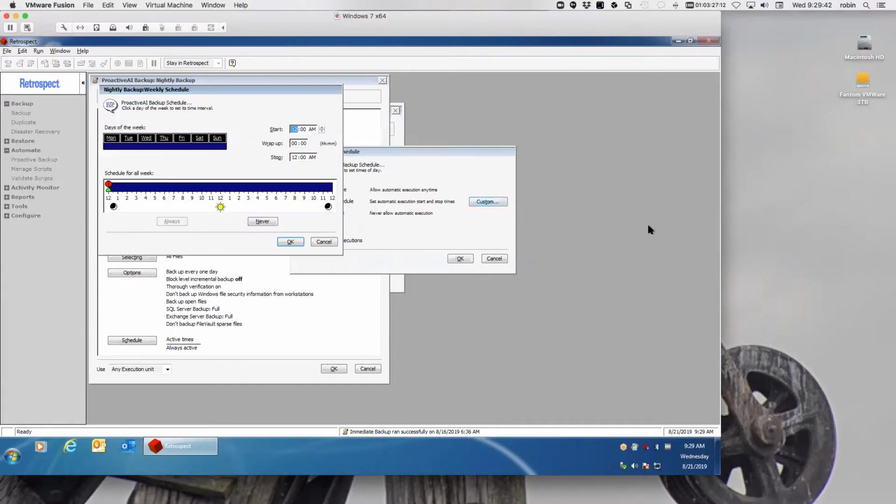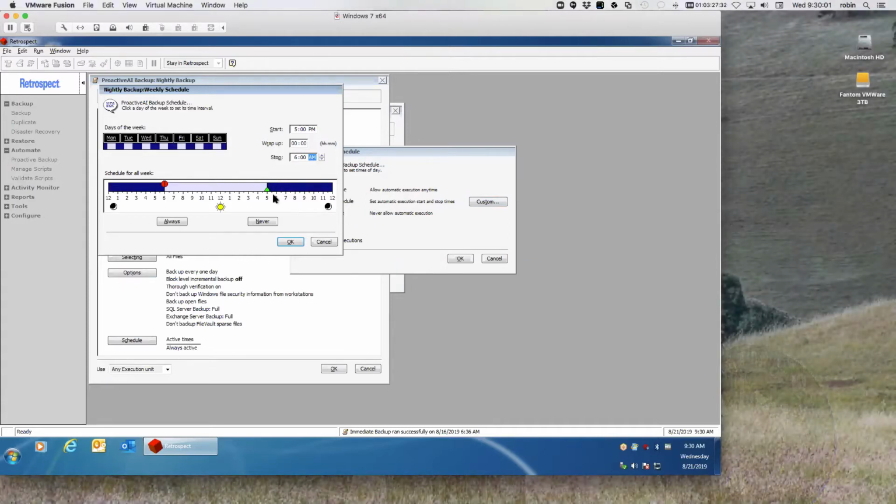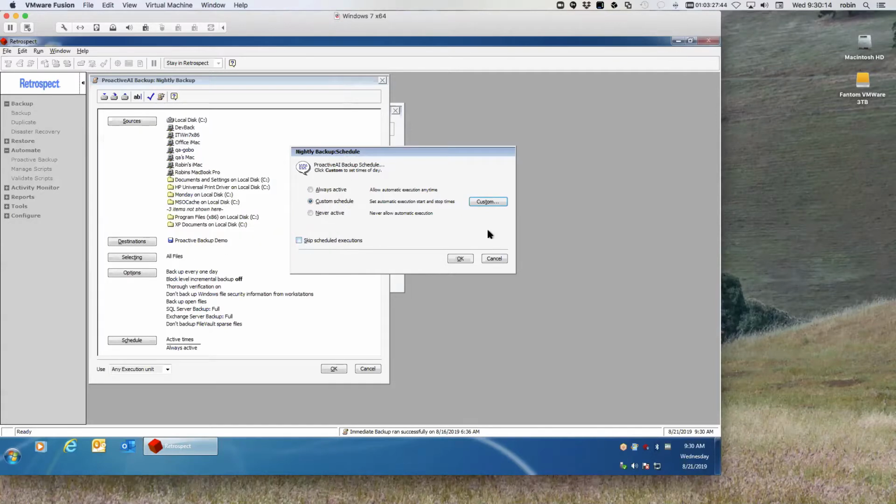I can also customize it and tell it I want to run between, let's say, 5 a.m. and 6 p.m. every day, so the script runs during business hours. Or I could reverse this and say I only want it to run at night, from 6 p.m. to 6 a.m. So I have the ability to change what I'm going to do, and I could even have it be always active on weekends. So I have the ability to set up custom schedules for the proactive backup if I want, but today we're just going to leave this as the default, set it to always active, and just click OK.